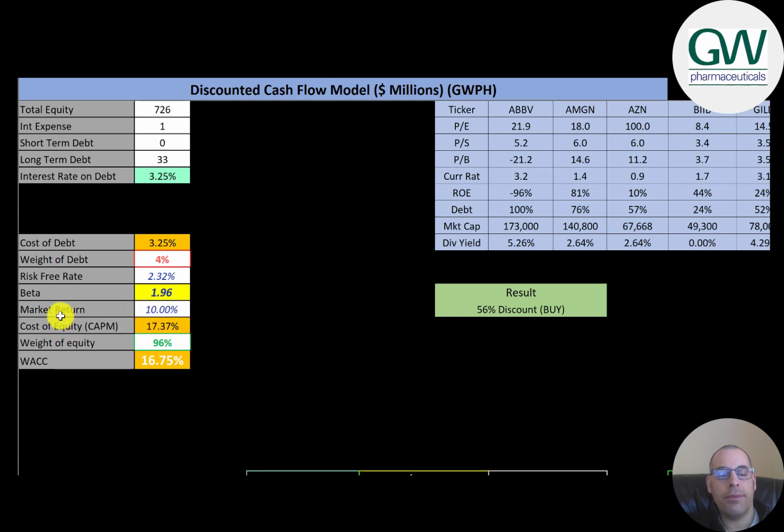And to calculate cost of equity, we use the capital asset pricing model. And part of the CAPM formula is the beta. The beta is how volatile the stock is relative to the market. And their beta is about 2, so this stock moves more than 2 times the market. So it's pretty volatile. And their WACC, which is a blend of the cost of equity and cost of debt, is 16.75%. And that's the discount rate we're going to apply to the future cash flows.